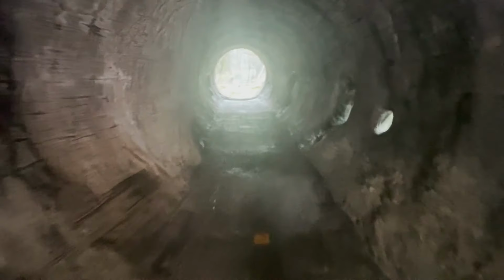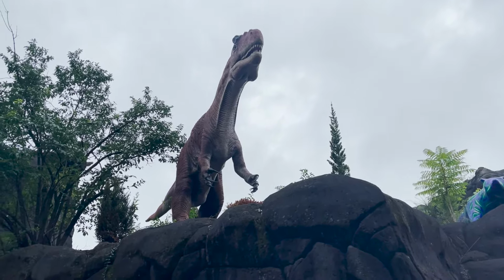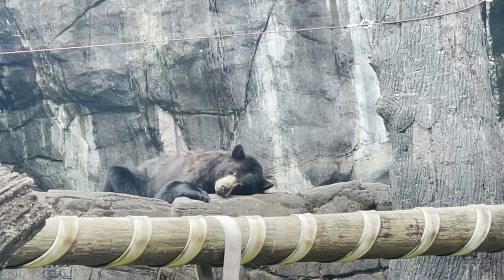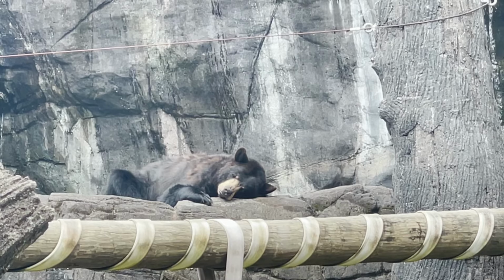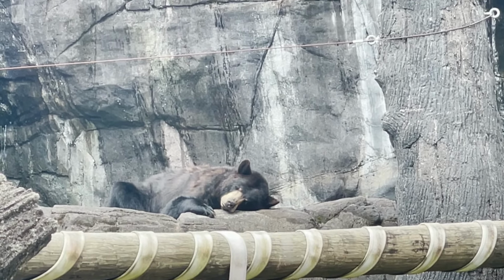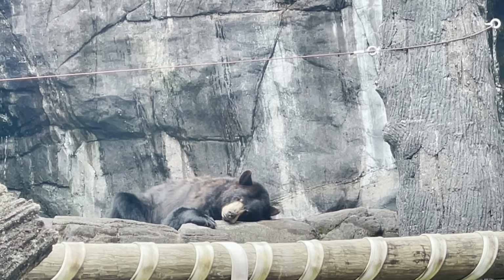Starting with Black Bear Falls, it's one of the very first or last exhibits you might see on an actual visit. Oh, and I also got to see some of their dinosaur animatronics when I went. Anyways, this exhibit talks about the Appalachian Bear Center, which is located in Townshend, Tennessee. They care for newborn cubs, orphan cubs, and sick or injured adult bears.